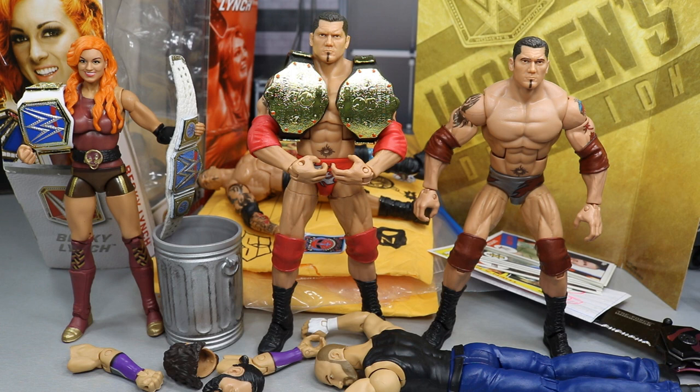And thank you so much to the other Cody for sending us the Elite 30 Batista that I am for sure going to make customs out of and use the parts and everything, and the epic fan mail and the cards and everything. And of course, shout out to Walgreens for upgrading our WWE SmackDown Live Women's Championship over there with Becky Lynch.